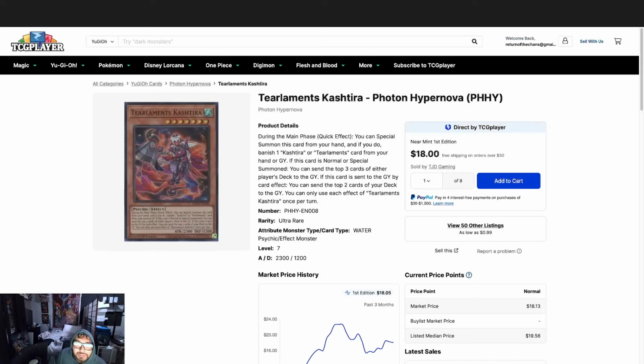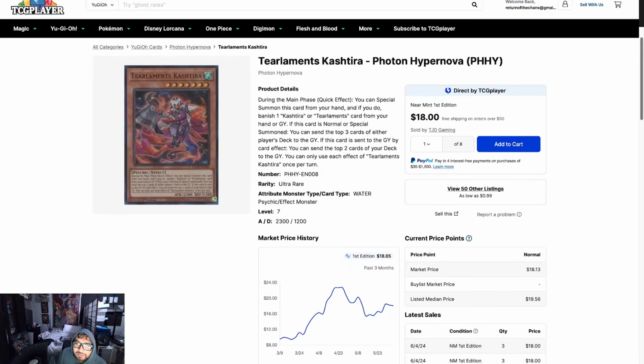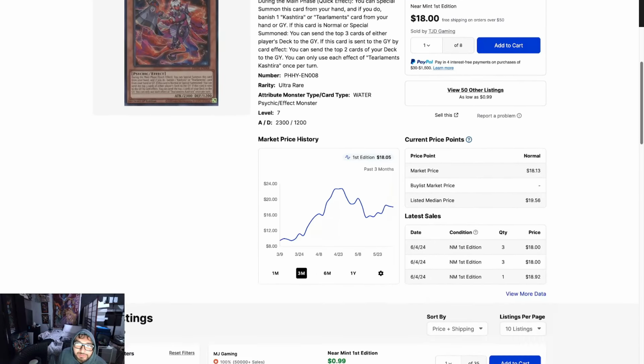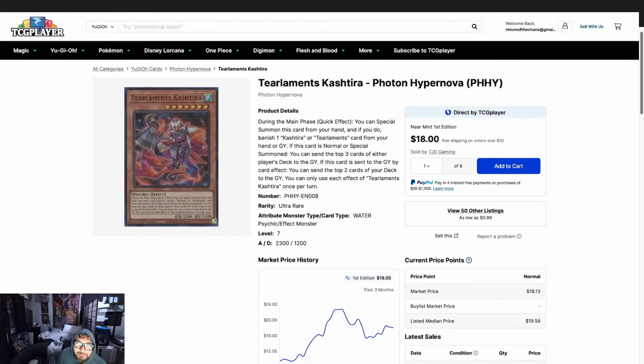Tier Elements Cached Hero, one of the Cached Hero cards that did not get a reprint in the Rarity Collection 2 set, as well as Cached Hero Riceheart, I think it was, but the Field Spell did. But I don't think they even run this. This is one of those cards that Tier Elements runs, but Cached Hero, I don't really see running this card.